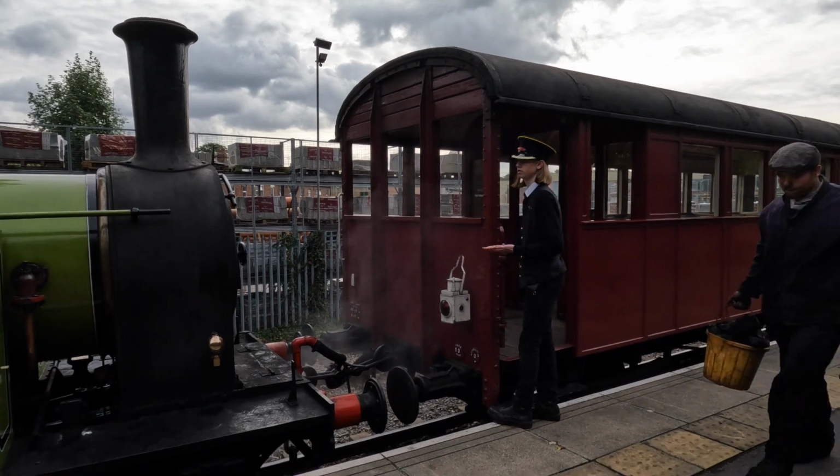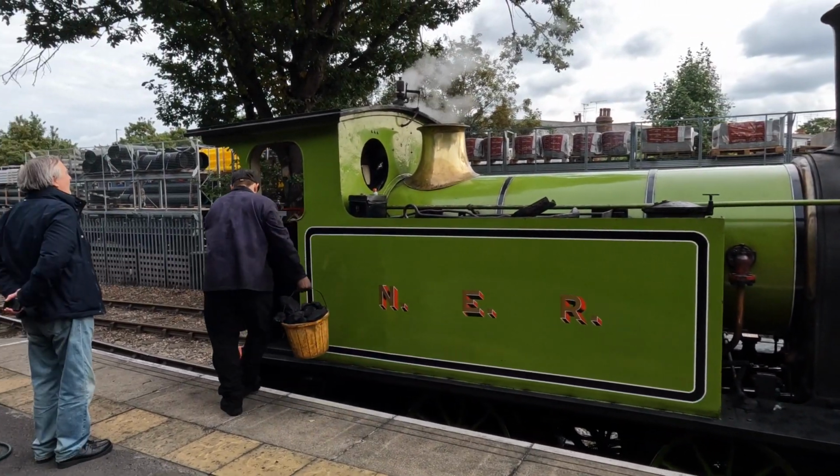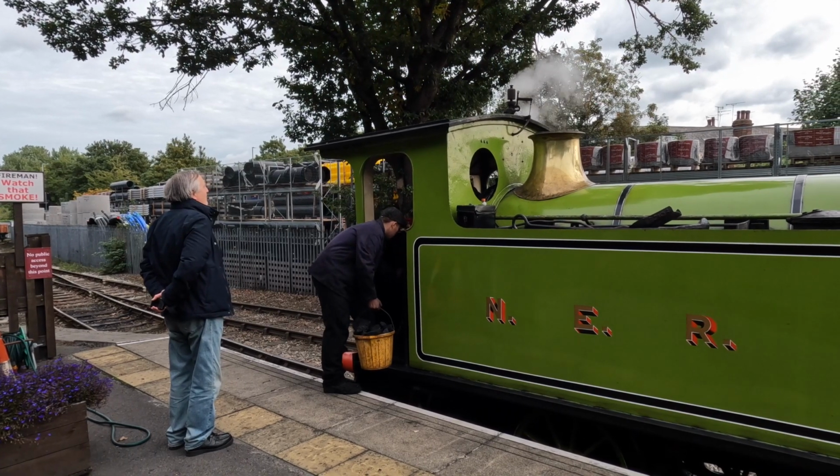The railway's volunteers are busy preparing the locomotive. This involves coaling, detaching the locomotive from the awaiting rolling stock, and also getting the lamps in the right position, as we can see.